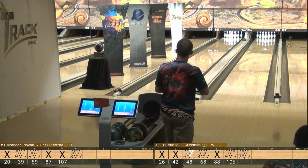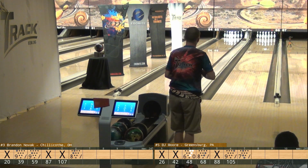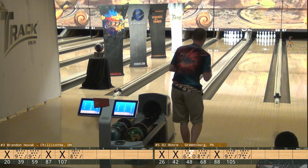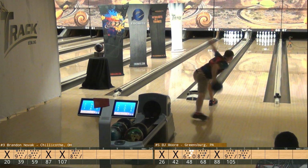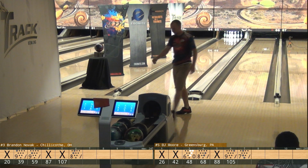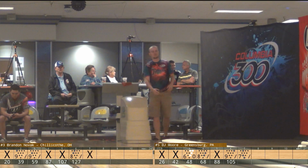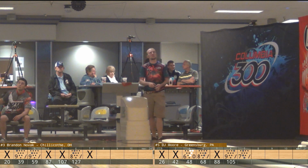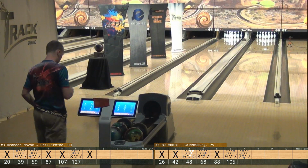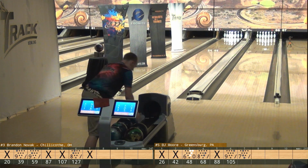Go over and take a look at Brandon Novak and how he attacks this right lane. That was a great shot there. 10 back for Brandon. Great shot on the right lane. Now working on a strike, getting up on the left lane, looking for a double.